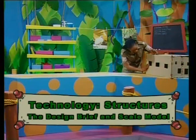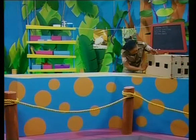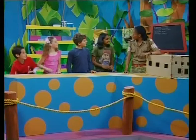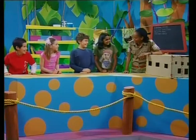The Safari Kids and I are going to build you lovely, safe homes. Oh, hello everyone. I didn't realize you were there. Just talking to my chickens. Hello, Chakatanu. Hello, you all look very pleased with yourselves.